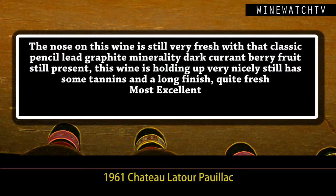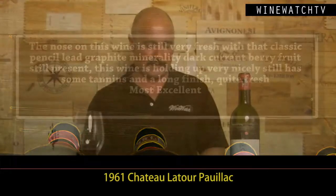So great. The 61 Latour was a beautiful bottle, even though the fill was about right here on the shoulder. And this wine just had an incredibly complex nose, that pencil lead, graphite minerality, dark currant berry fruit, and holding up very nicely. Still some tannins left in this wine. Most excellent juice. I'm sorry, that was the second favorite of the night.